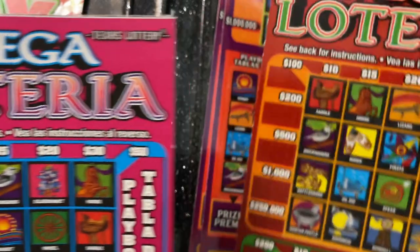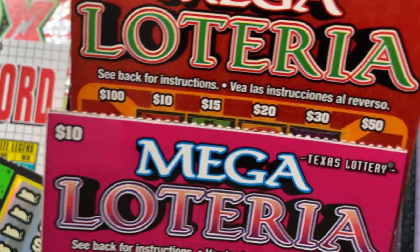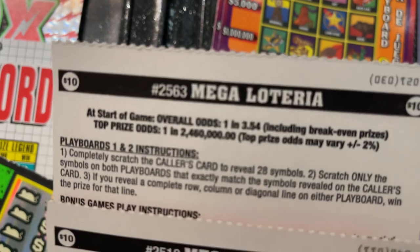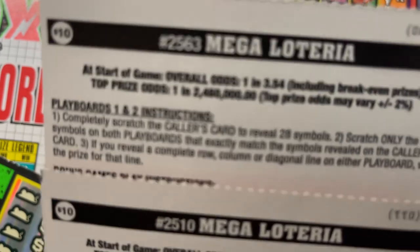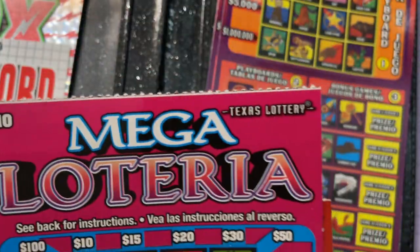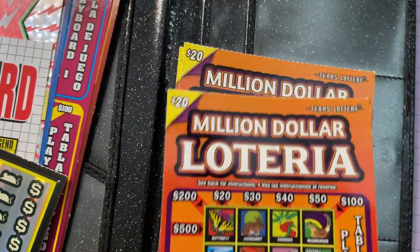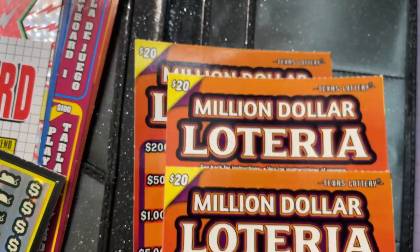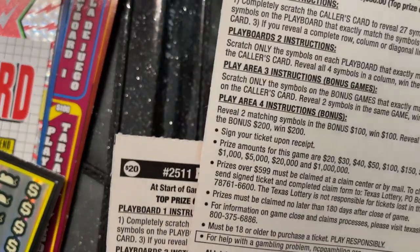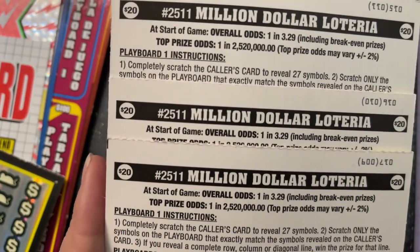And we have this one. They're two different games. They look the same, don't they? But they're two different games. They have different numbers for the games. You can see one is 2510 and one is 2563. So those two tickets. Then we have three of the $1 million Lotteria. I think these are all the same. Yep, 2511. So we have three off of the same roll.